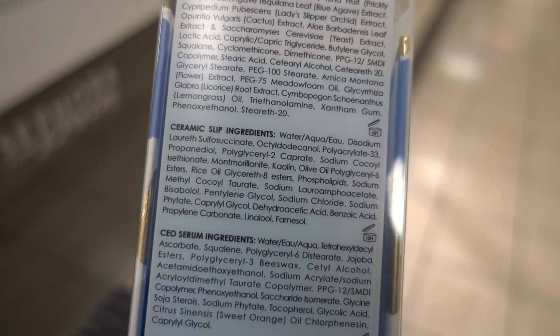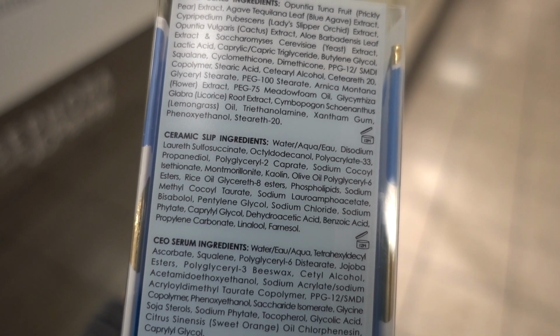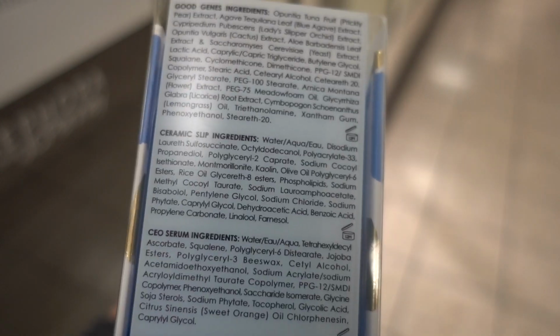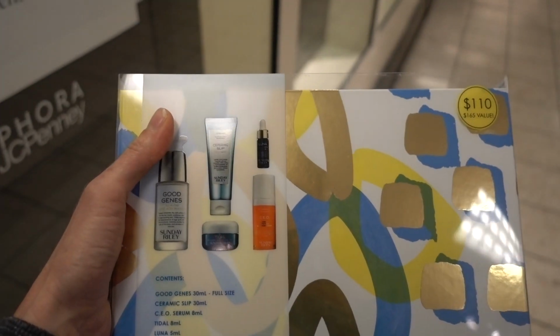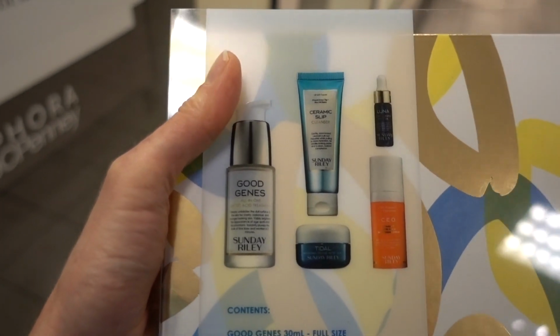And it does have fragrance in it, and it has kaolin in it, which is pretty drying. But otherwise, I mean, it's not terrible. I just don't think it's worth the price for a fragrancy cleanser. You're basically gonna wash it down the sink.